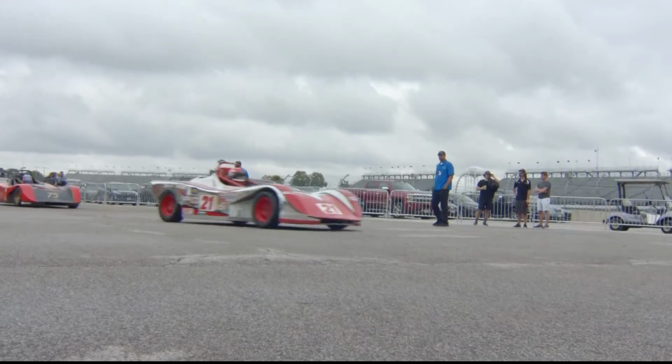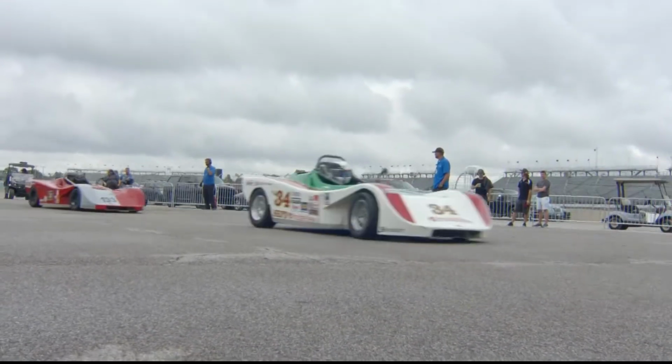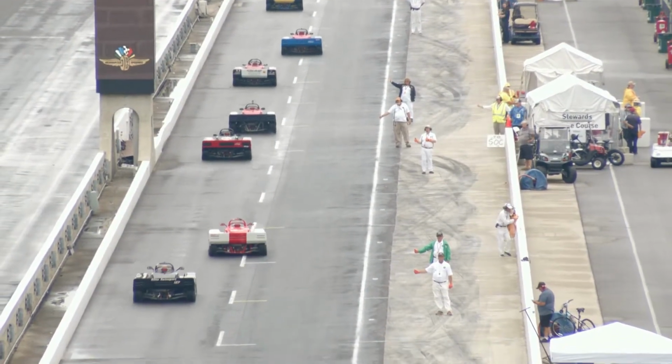This is a 72-car field. We're not going to try and get through the whole thing for you. On the pole is Franklin Futrell. This is his first pole in 5 runoff starts, so congratulations to him.